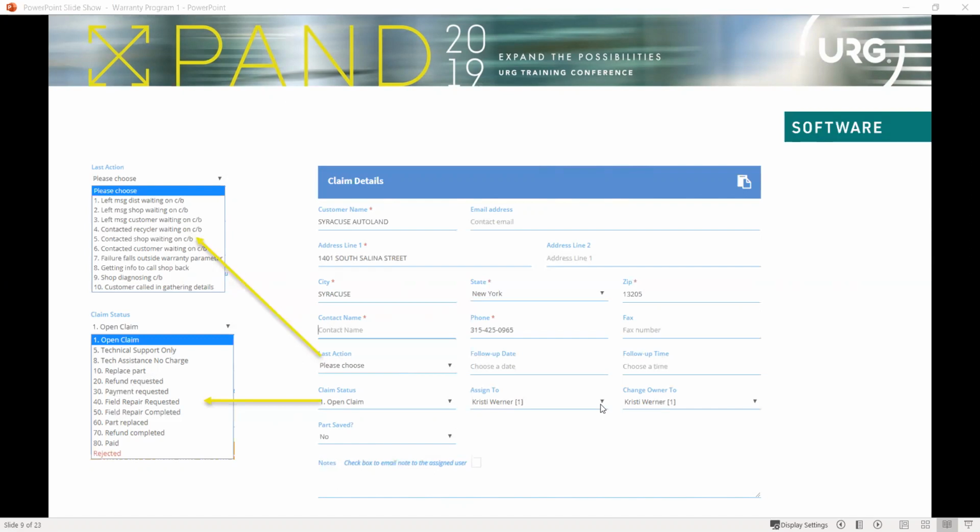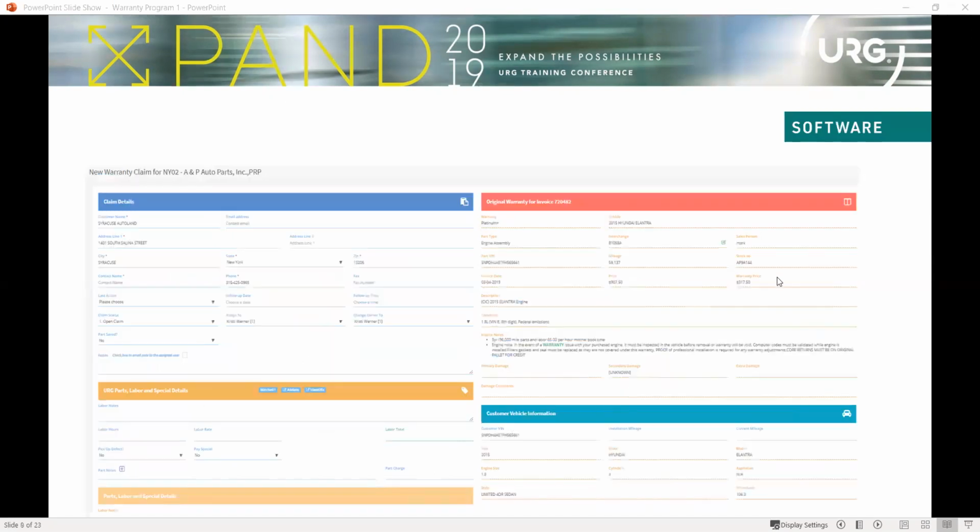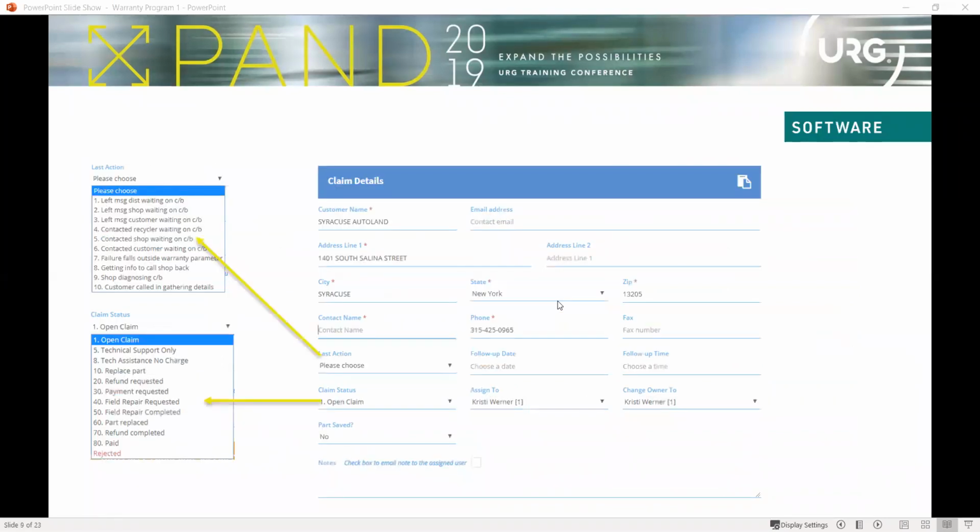On the previous screen, right here, it has the salesman listed off to the side in the red box. So once the claim's in the system, we'll know who to communicate with. If we are going to replace the part, we'd click the claim status, replace part, go to the pull-down menu, select the salesman's name, click the box right here, and then save the claim at the end.